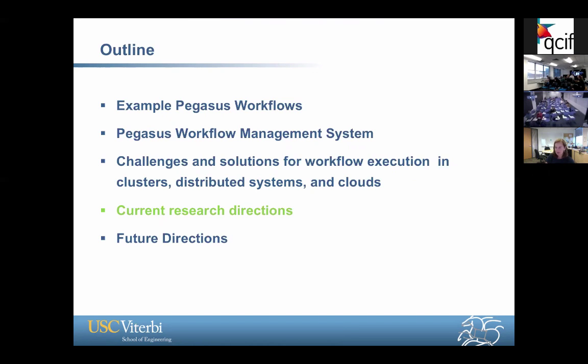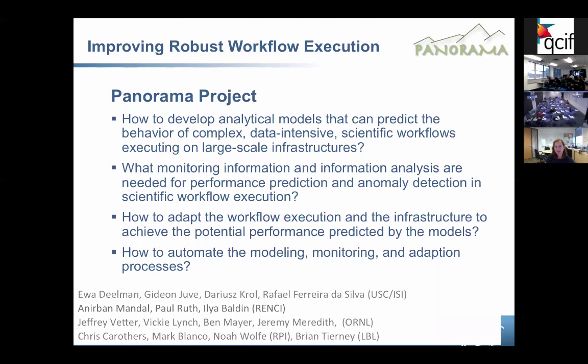And I want to talk a little bit about the current directions and then some of the future stuff that we're looking at. One of the projects currently underway is the Panorama project, which is funded by the Department of Energy. The goal of this project is to figure out how to develop analytical models that can predict the behavior of these complex data-intensive workflows when they're executed on these various infrastructures.